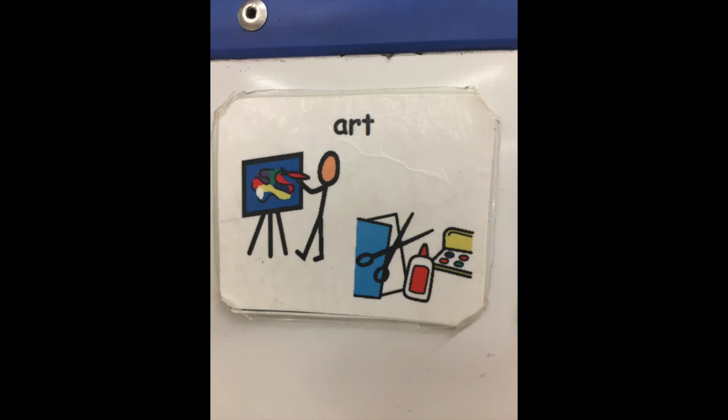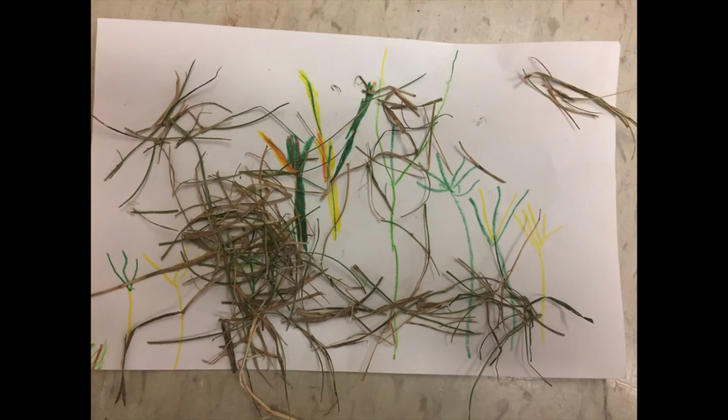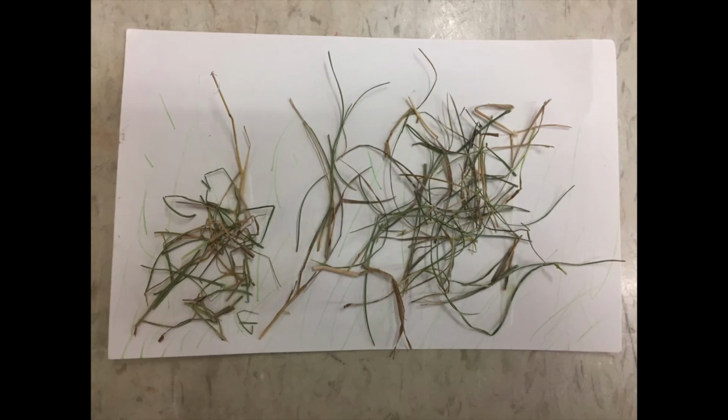First, our schedule says art. We use art to express our ideas about our learning. We also use art to deepen our understanding of concepts we are learning. One of our art projects was making a landscape of the land in our schoolyard. First, we used our 5 senses to explore the land in our schoolyard. Then, we learned how to draw grass by looking at it really carefully through a magnifying glass and drawing every detail we saw. Last, we added real grass from the land to make it more realistic.